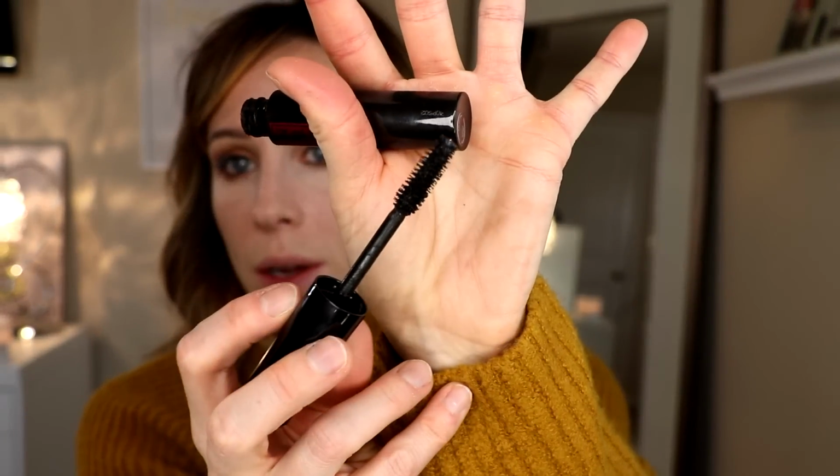I think it was like $29.50 for both, which is awesome because, you know, I think a Lancome mascara by itself is like upwards of $30, which I will pay for a great mascara, especially if it makes my lashes look delightful. Here's what the wand looks like.